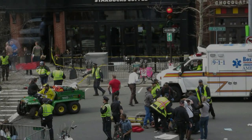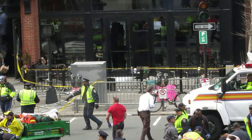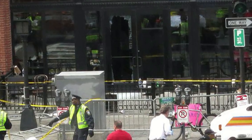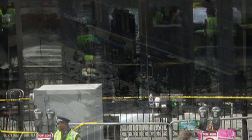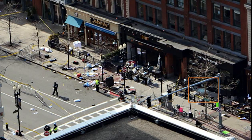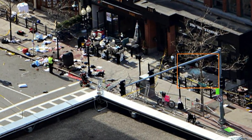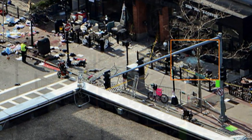I looked for pics showing blast damage at Starbucks and found a few. Here you can see that the door is blown out and lots of glass is on the ground. If this blast occurred, it would have broken the glass by concussion. Any blast here couldn't leave shrapnel damage, or there'd be injuries here too.